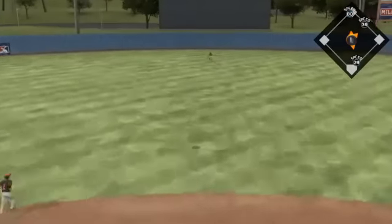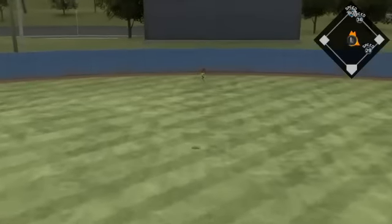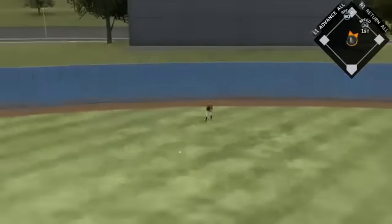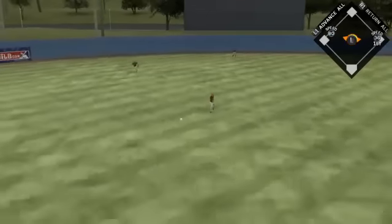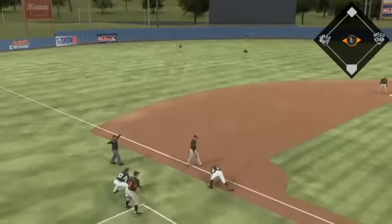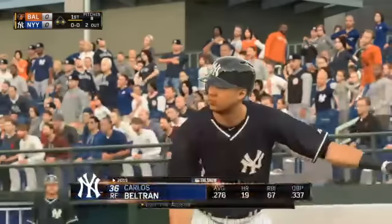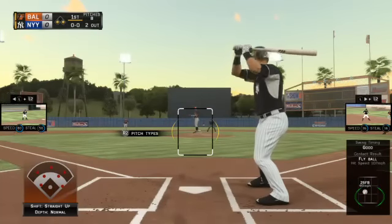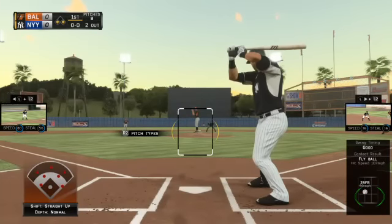High in the air, carrying well out to deep center. Jones going back to the track. He's got it. A nice play there. 2 away. So runners at the corners with 2 gone. And here's the ever dangerous Carlos Beltran. Carlos Beltran.